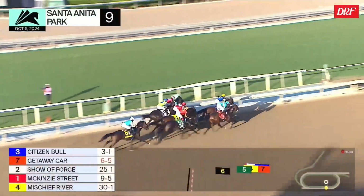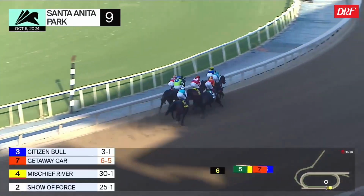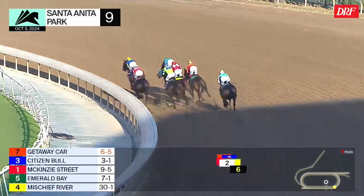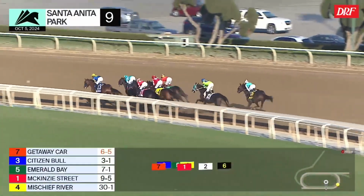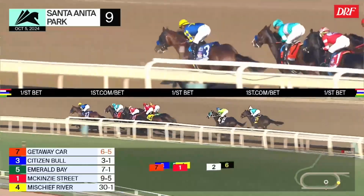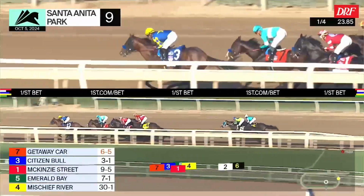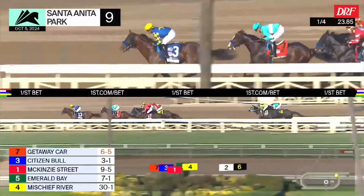Yeah, maybe that's the real takeaway here, Dan, because Getaway Car, a horse who had shown real good speed sprinting in his first three starts, broke fine in here. Felt like he could have made the lead if he wanted to, but they were just intent on rating him in this race, letting their stablemate go to the lead here, and now they could never catch him. This is Citizen Bull's first start around 2 turns, and he seems to be relaxing just fine. Nice, easy opening quarter mile for Citizen Bull.